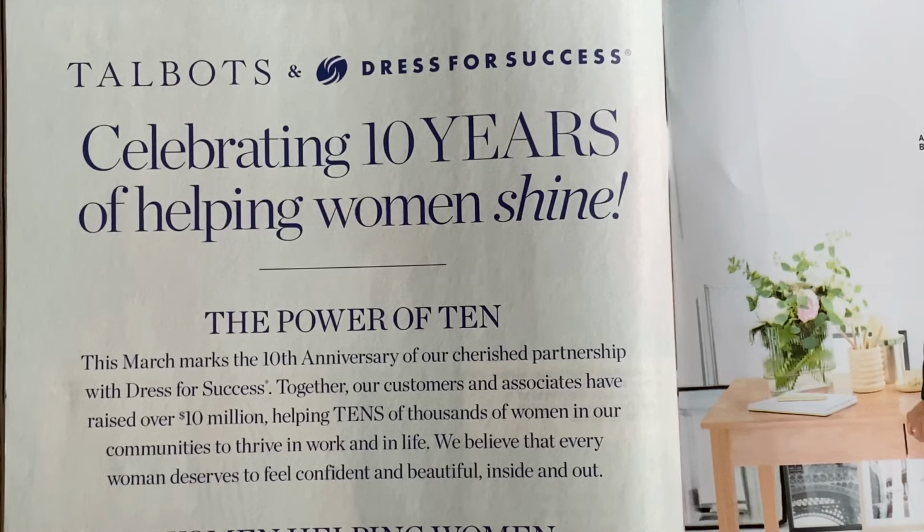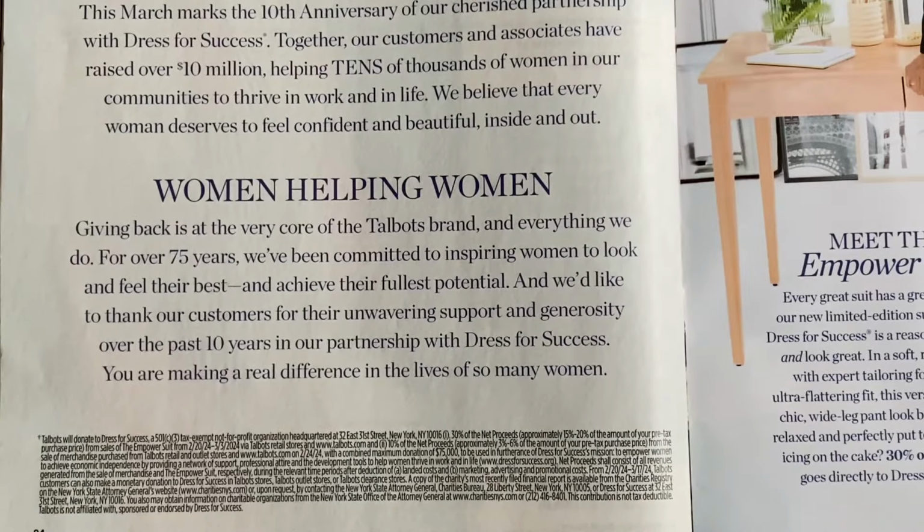We believe that every woman deserves to feel confident and beautiful inside and out. Women helping women. Giving back is at the very core of the Talbots brand and everything we do. For over 75 years, we've been committed to inspiring women to look and feel their best and achieve their fullest potential. And we'd like to thank our customers for their unwavering support and generosity over the past 10 years in our partnership with Dress for Success. You are making a real difference in the lives of so many women.